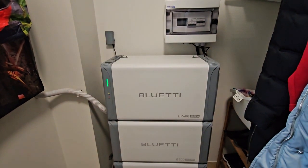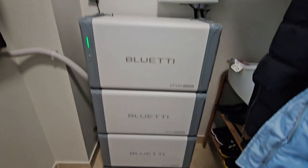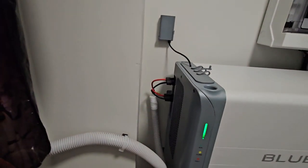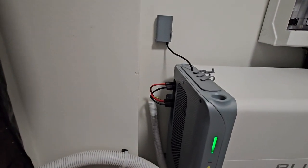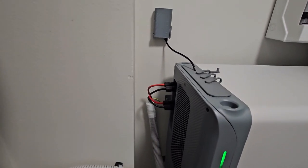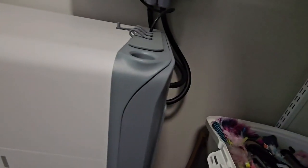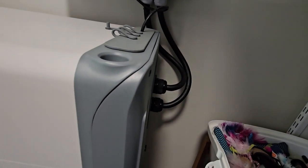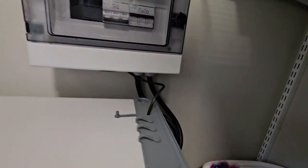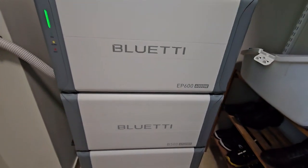The EP600 has two main components, the inverter, which is this box on top, and the batteries. The inverter is connected to the solar array on the roof of the house, so the two strings that run in parallel are connected here, and on the other side of the inverter, basically we have the cables that connect to the loads of the house and to the grid. Here we have the batteries.